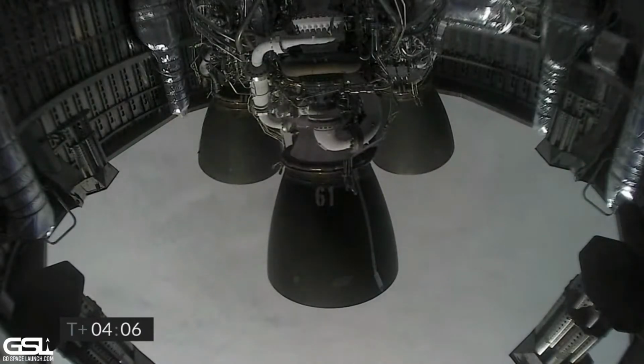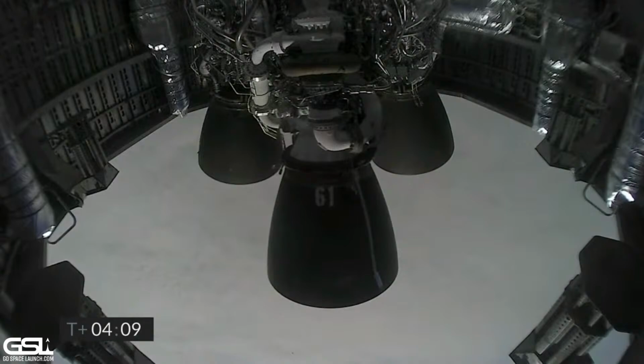Just past T plus 4 minutes into flight. We've got the views back from the Raptor engines.